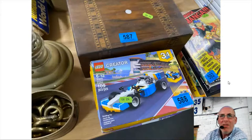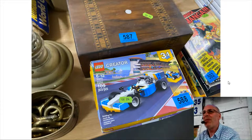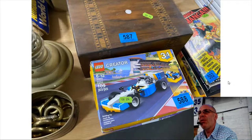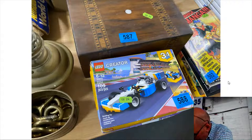Lot number 588 is the Lego Creator Set. It's a nice thing, this one, and I've got £3 bid. Three bid, four anywhere. £4 anywhere on this one. £4 anywhere. Selling this one away then at £3. £3 to number 1728.